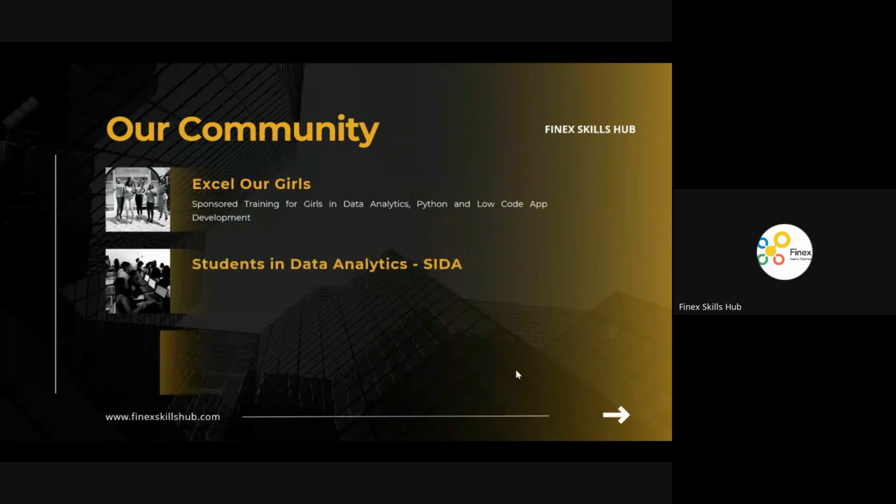Then apart from our Excel Our Girls program, I mentioned we have the students in data analytics program. So this is our on-campus training program. Again, this is also for free. So we go on campus and then we train students. The reason we're excited about this is that these students go out there and shine.